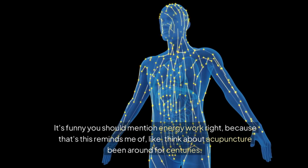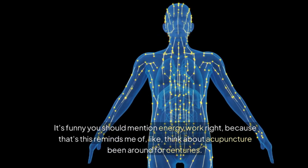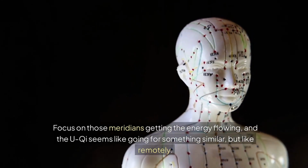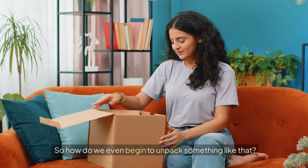It's funny you should mention energy work, right? Because that's what this reminds me of. Think about acupuncture. Been around for centuries. Focus on those meridians, getting the energy flowing. And the UQI seems like they're going for something similar, but remotely. Right. So how do we even begin to unpack something like that?